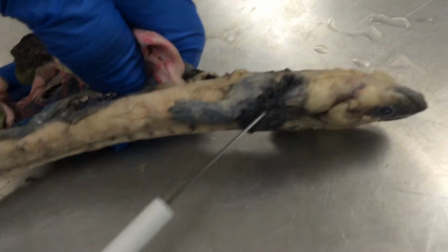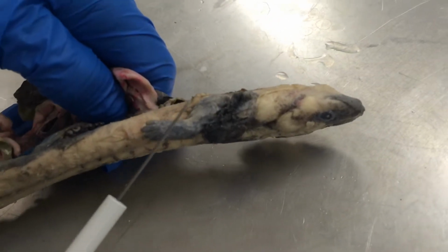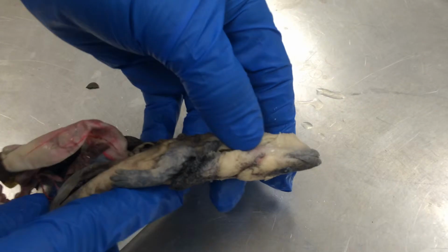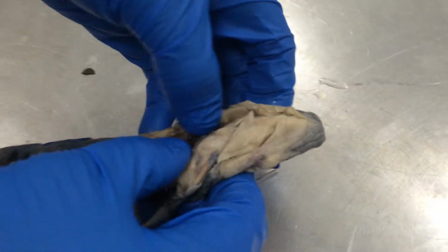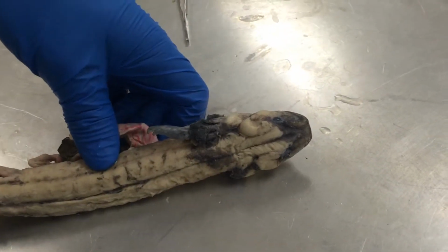More than 90% of oxygen and carbon dioxide exchange occurs via branchial and cutaneous respiration. So branchial would be like external gill slits, and cutaneous is the skin, and slightly more than 8% is pulmonary.